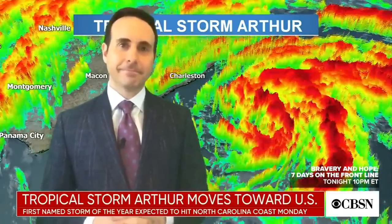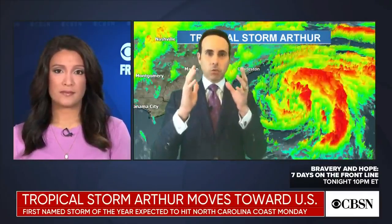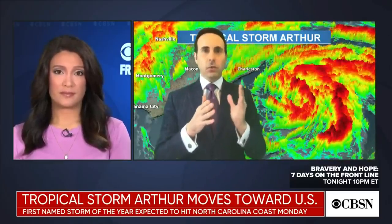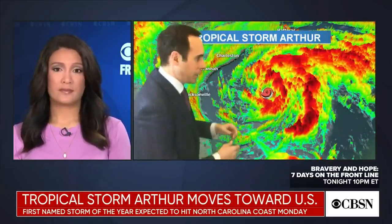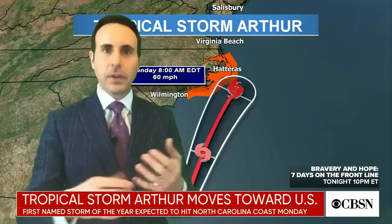So walk us through, Jeff, what exactly we can expect as this moves closer to the U.S. coast. All right, so the only people that are going to see a direct impact, and I mean the storm hitting them directly, the Outer Banks of North Carolina, so very eastern North Carolina. That's where we have a tropical storm watch that's in effect. However, it's going to miss South Carolina. But still, in South Carolina, maybe a few outer bands, some showers, and obviously rough surf.